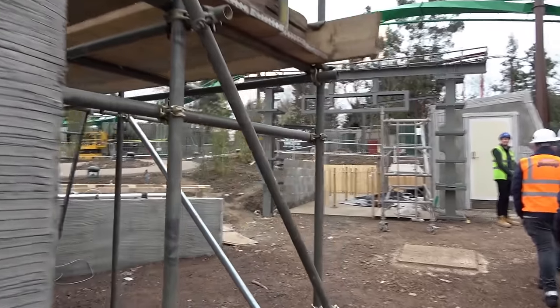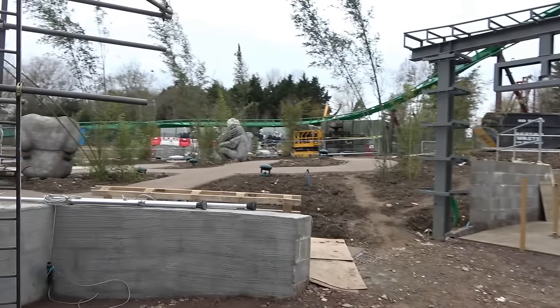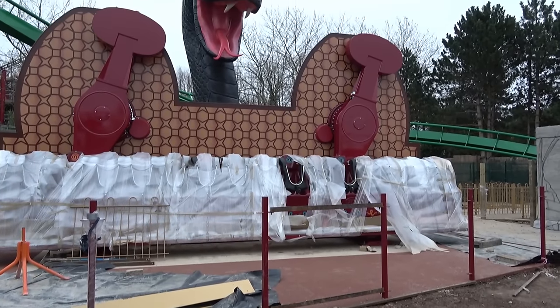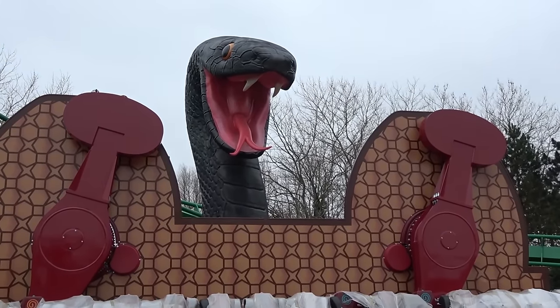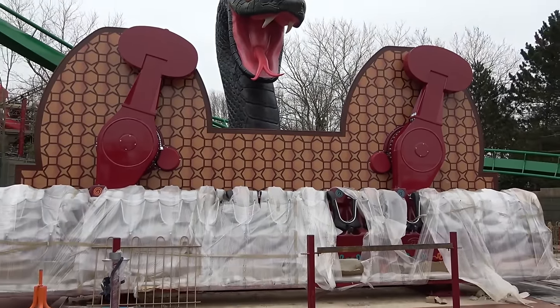And obviously the rock work that we can see being done just on the side here looks great. It's quite a big area, isn't it, when you get in here and see it? And a closer look just here at Mamba Strike, and of course the Mamba just on the top there as well. More detailing to be added, I believe. And yeah, manufactured again by SBF Visa.